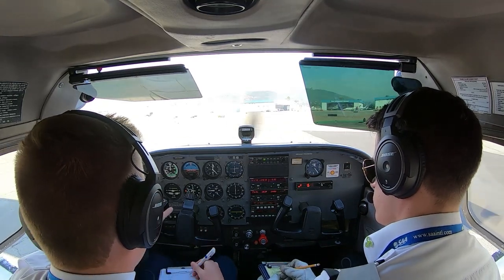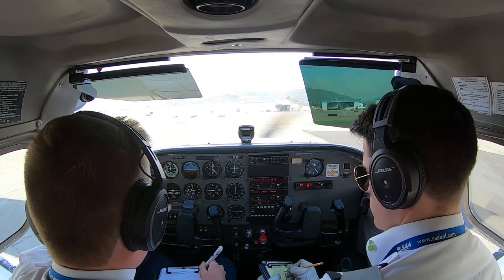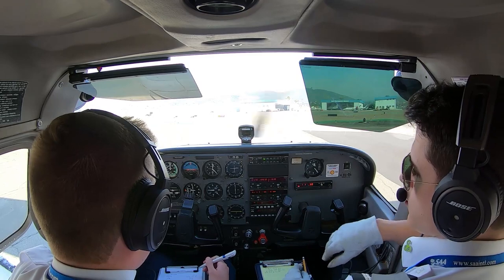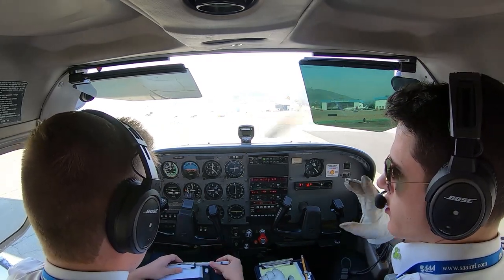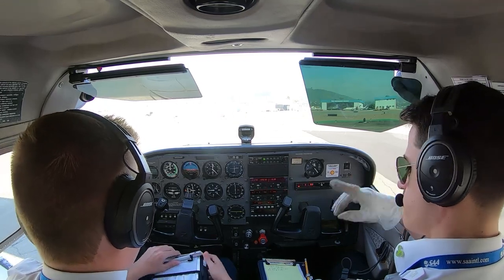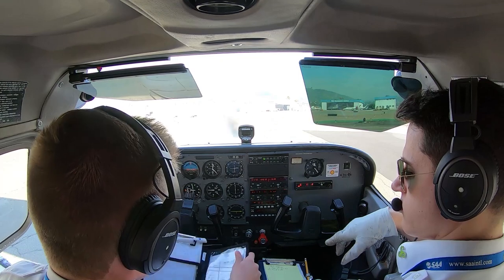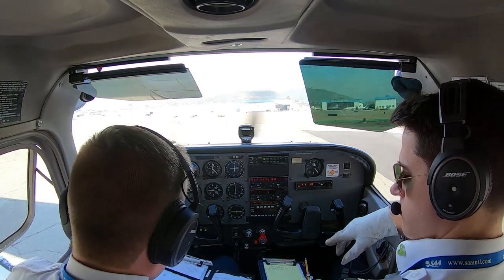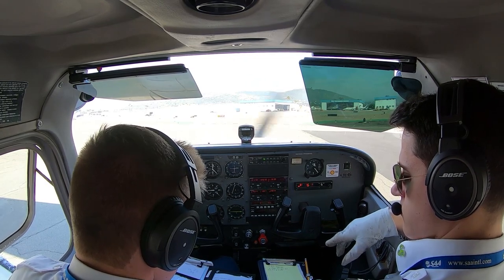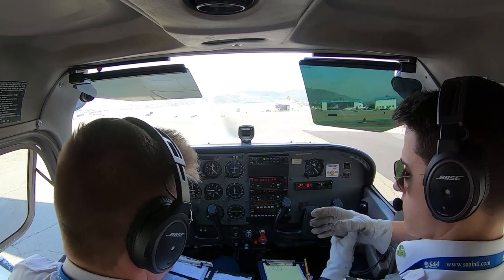Cessna 956 Sierra Papa, Gillespie Ground, taxi via Alpha 2, Bravo, Delta, crossing runway 35. Alpha 2, Bravo, Delta, and crossing runway 35. Ryan, remember to say the runway back to him. He needs to know which runway you're going to when you read back the clearance. Oh, okay. Yeah, so we are doing Alpha 2, Bravo, and Delta, to 27 right, and we're crossing runway 35. Cool.